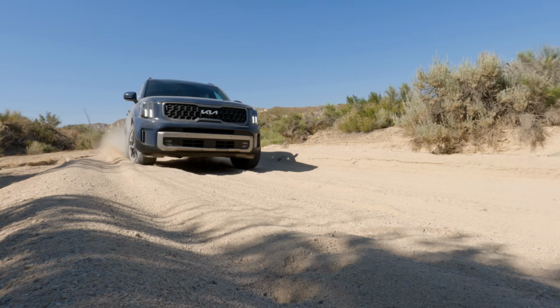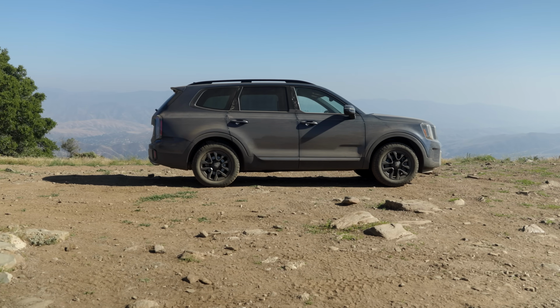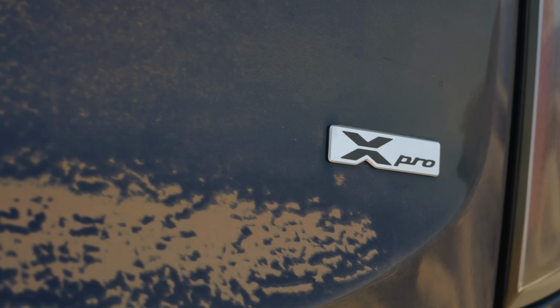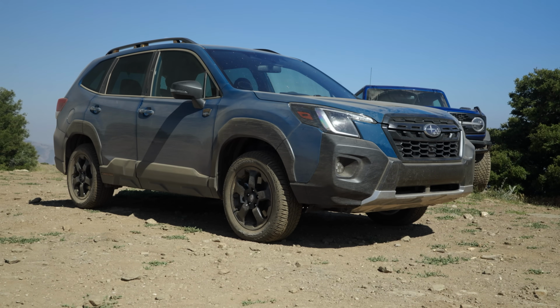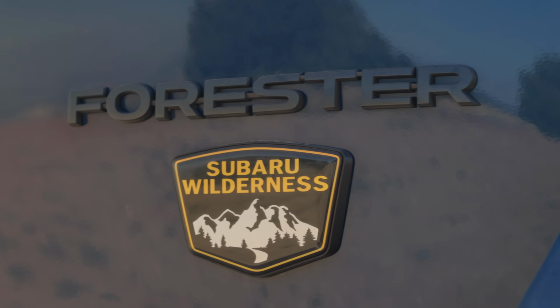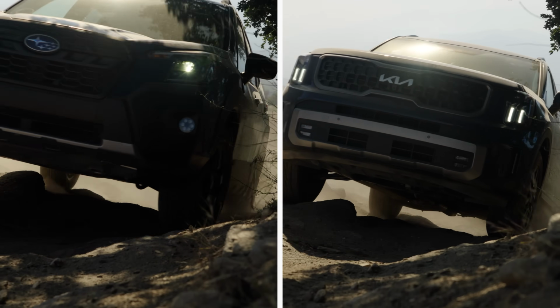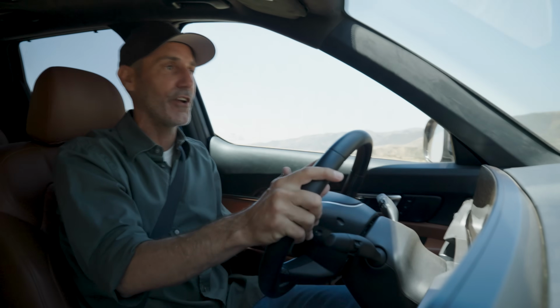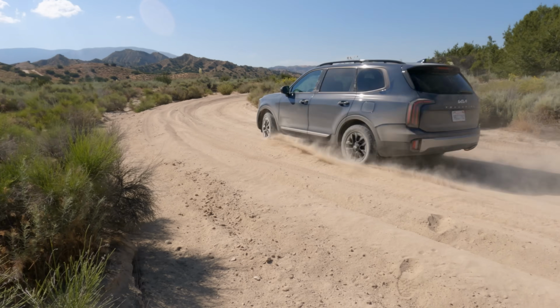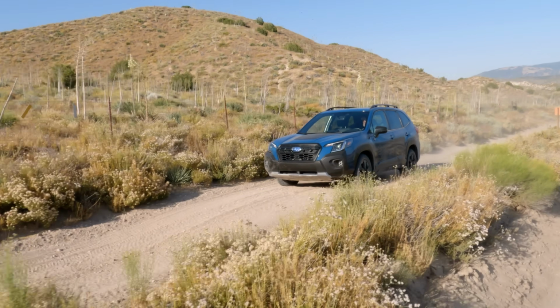Right now, I'm behind the wheel of this 2023 Kia Telluride equipped with their new off-road-ish X-Pro package. And we brought along a 2023 Subaru Forester with their most dirt-capable Wilderness package. Now, before you send your fingers flying into the comments section, no, this is not a comparison test. We realize these two vehicles don't line up against each other. This Telluride is a big 7-passenger people mover, and that Forester is a classic compact SUV.